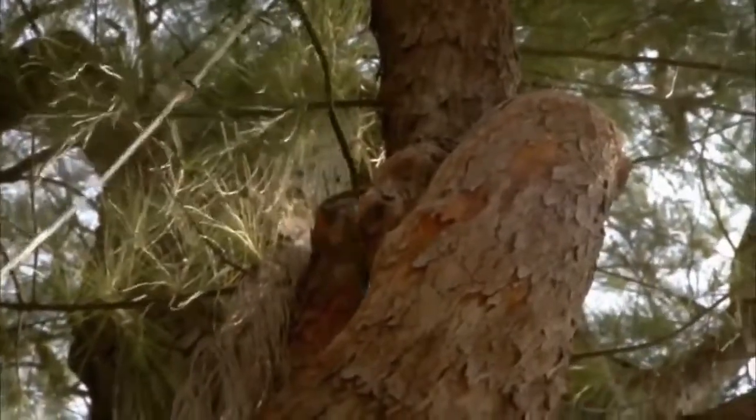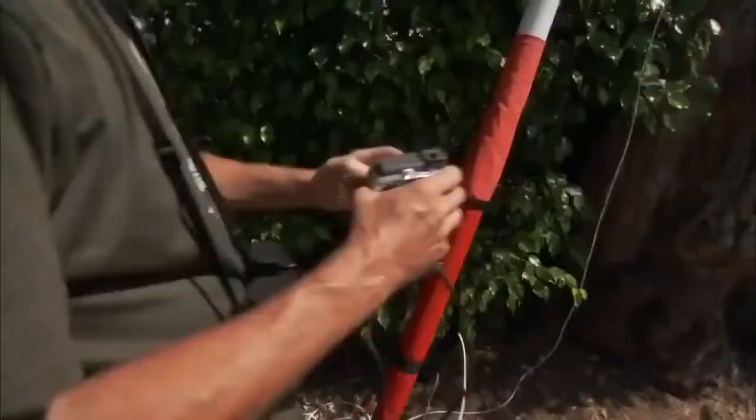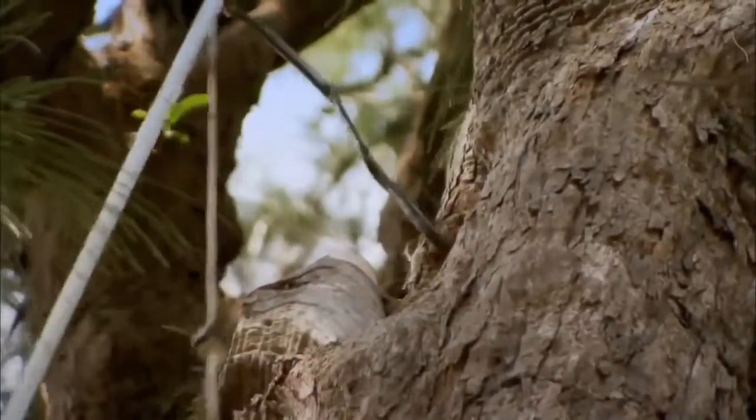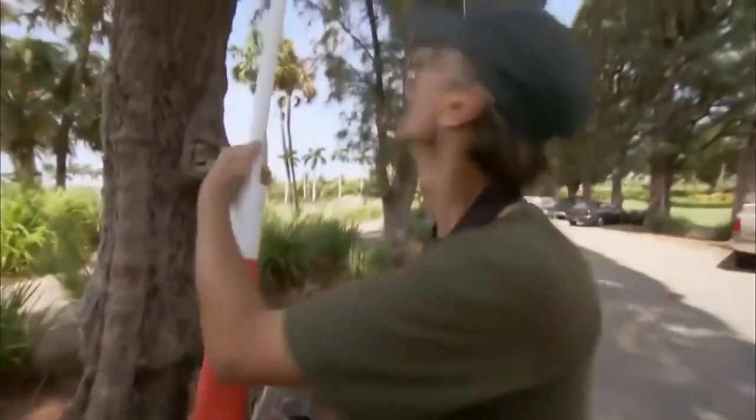Let's see what we've got in this one. Oh, that's no good. That's not what we want. We've got a raccoon. And these guys are major predators of the parrots. Perhaps it'll be third time lucky. Okay, let's see what we have here. Well, that's much better. That's exactly what we're looking for. Green-cheeked Amazon. There are three babies in this nest.